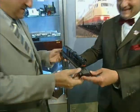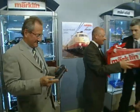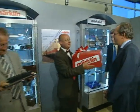Guests of honor were given an appropriate gift at the opening ceremony. A model locomotive is always welcome.